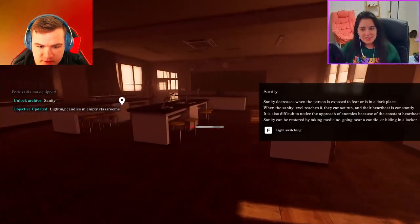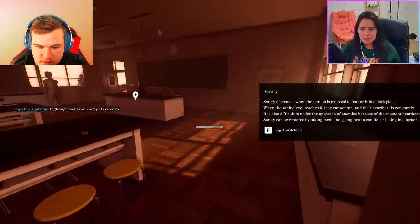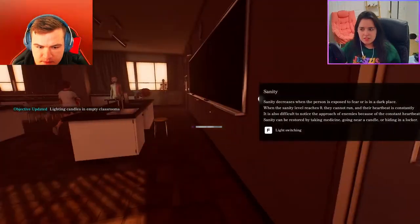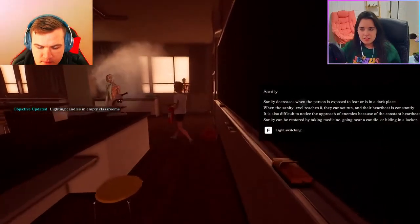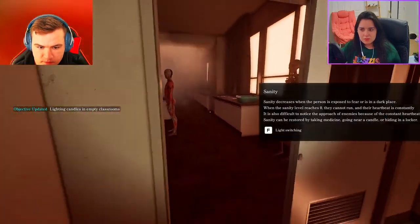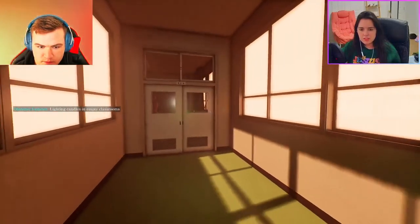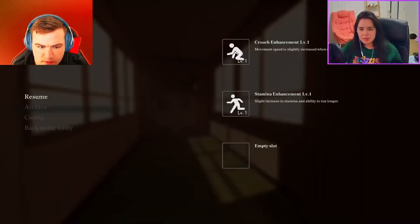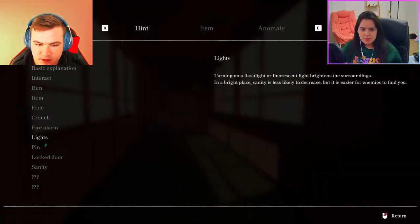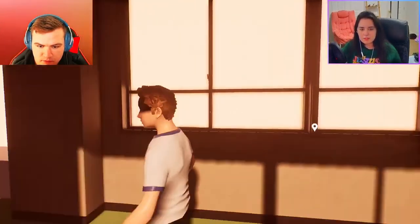Sanity decreases when the person is exposed to fear or is in a dark place. When sanity level reaches zero, they cannot run. Their heartbeat is constant, and it's also difficult to notice the approach of enemies because of the constant heartbeat. Sanity is restored by taking medicine, going near a candle, or what? I didn't read the last part. Hold on. Archive? Sanity. Hiding in a locker increases sanity. That's the main one.